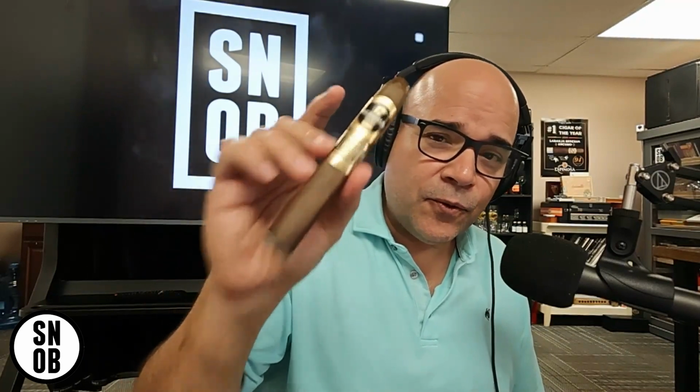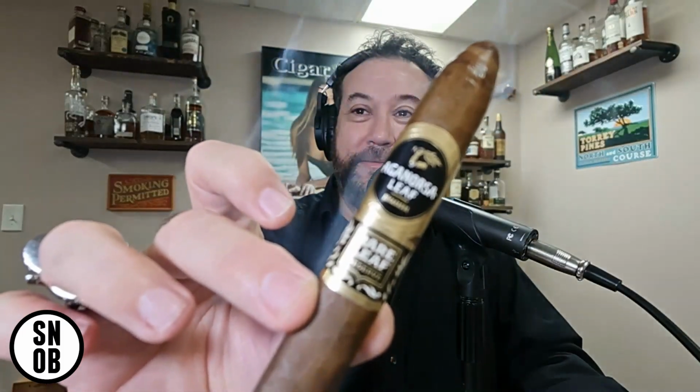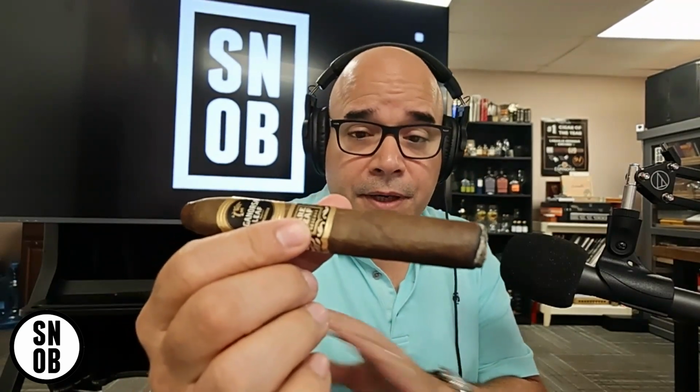So as Jimmy said, we are smoking the Aganorsa Leaf Rare Leaf Reserve Maduro. Bueno, look at that bad boy right there. This is a 6 1/4 by 52 torpedo. As you can tell, for those of you watching on video on YouTube, it is a box pressed torpedo. Has a beautiful Mexican San Andres wrapper. The filler and binder are Nicaragua.